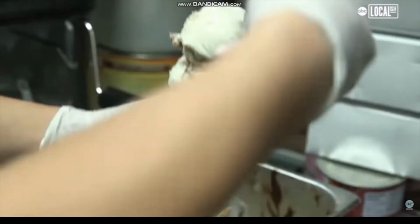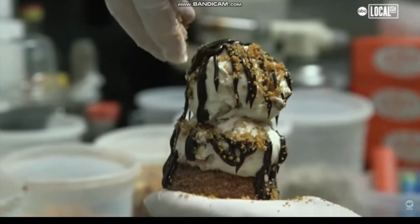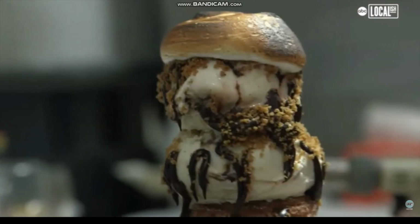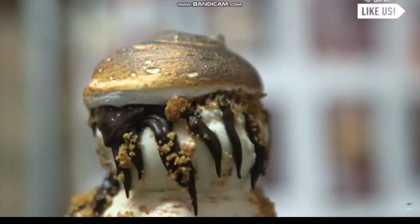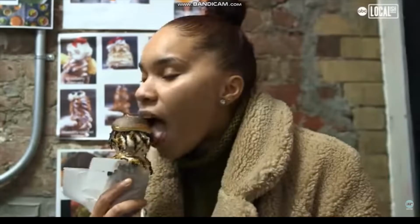Basically, it's a hard ice cream with a mixture of three things: fudge, graham, and vanilla ice cream, with toasted marshmallow on top, with a graham cracker on the side. You're tasting the saltiness, the sweetness, the melted marshmallow. You're tasting it all. And there's a graham cracker that I had to pull to the side to eat later.